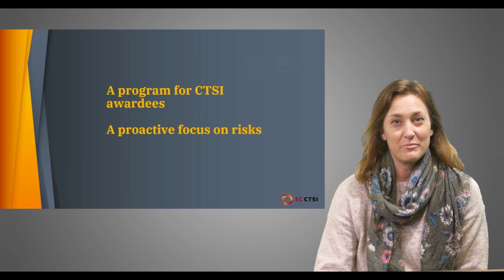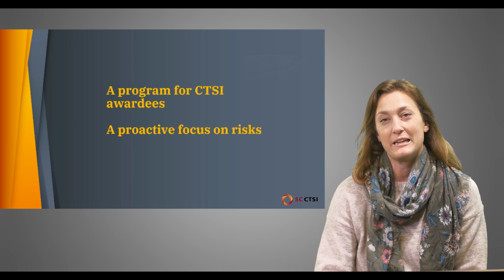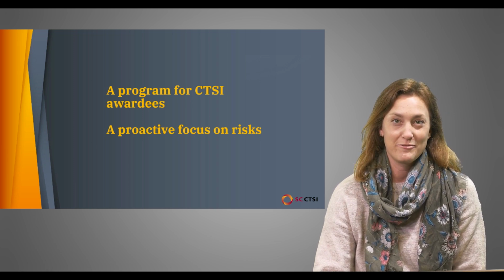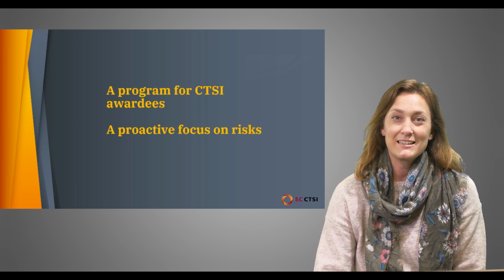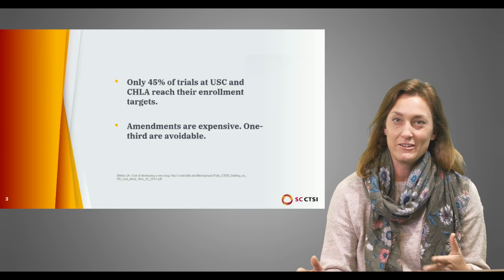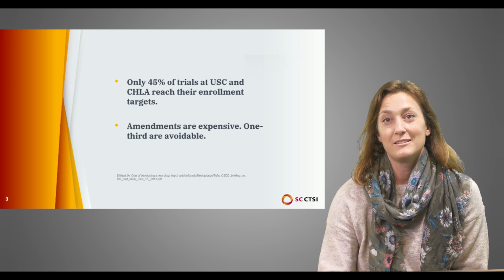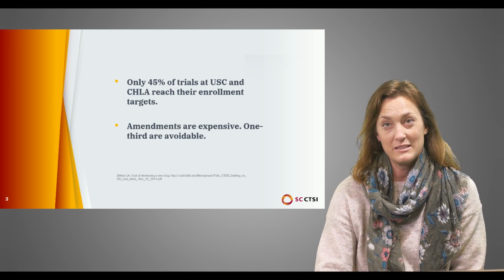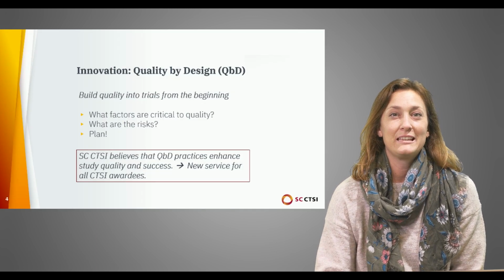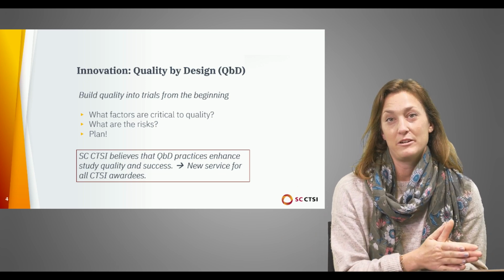Taking a quality by design approach is essentially a proactive way to focus on risks you might encounter and plan accordingly. Thinking ahead of time about problems could save your study in the long run. Why did we decide to add an extra layer of support for our awardees? Because study success is not guaranteed. Many of our local trials don't reach their enrollment targets, and many study amendments, which can cost precious time or money, are actually avoidable. Quality by design helps by building quality into the study from the very beginning.